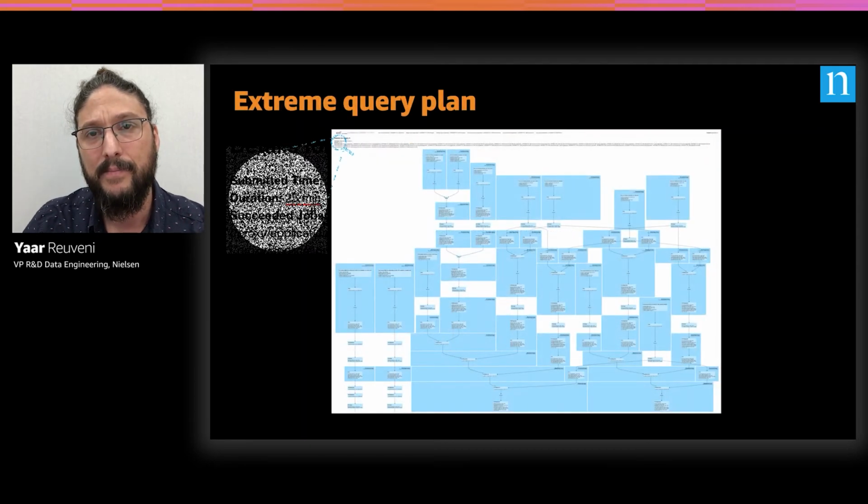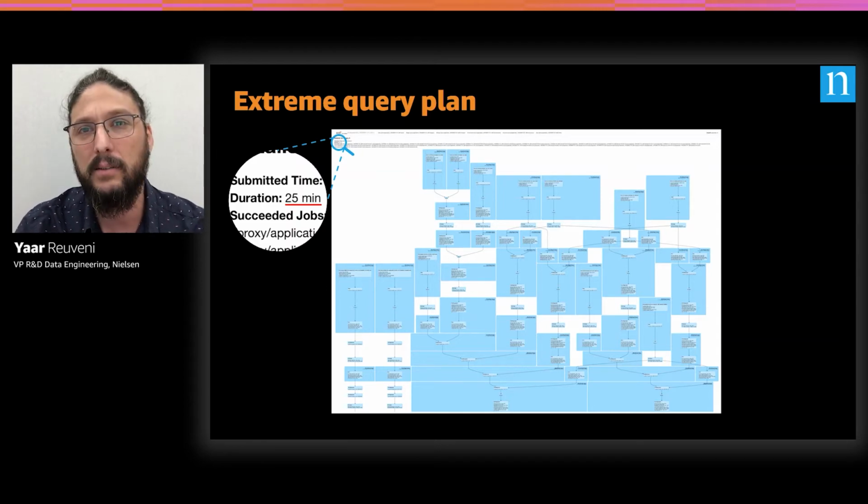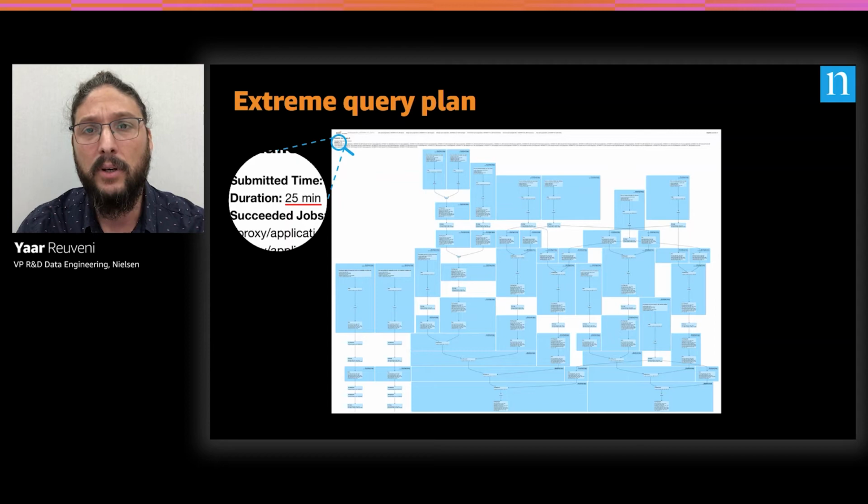And our users, they definitely take our system to the extreme. They run crazy workloads with super complex join logics. And we are amazed by these things they run. Look at this example. It ran for 25 minutes.